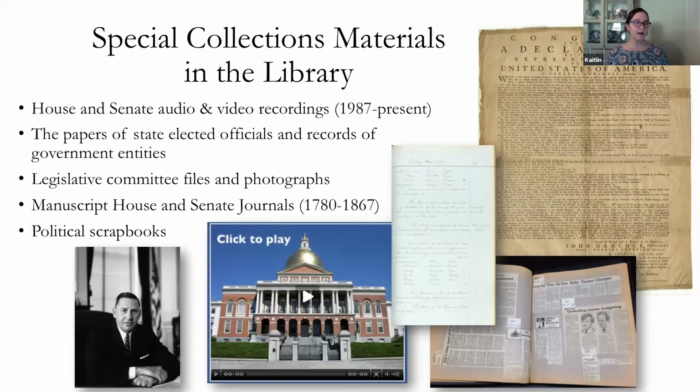We have a lot of legislators and other state elected officials who deposit their papers with our special collections department. So we do have some of these manuscript collections available for researchers. We have a lot of photographs of legislative committees, and we have some files and other records. We have scrapbooks, and we also have the manuscript House and Senate journals.